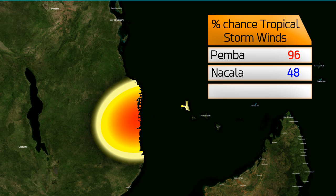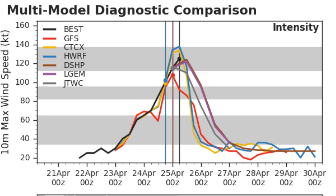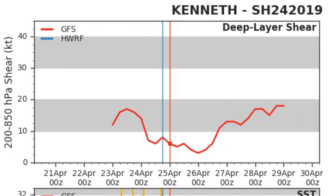There is a 96% chance of tropical storm force winds in Pemba, 48% in Nacala, and 28% in Montepuez. This is all in Mozambique. The threat to Tanzania is probably pretty minimal now, although there could be some minor rain-related issues. Some of the models did a good job, the HWRF and the CTCX. Sometimes they're crying wolf, but they've done pretty well with this forecast, the HWRF in particular.